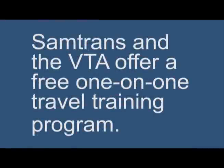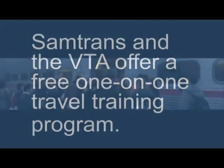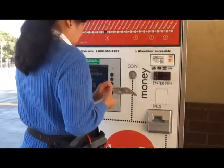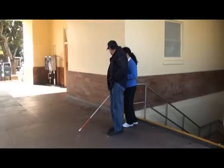Samtrans, the administrator of Caltrain, and the Valley Transit Authority offer a free one-on-one travel training program that provides individuals with a chance to learn to travel on public transportation in a safe and efficient manner. Riders with disabilities learn how to negotiate the train stations, how to purchase tickets, obtain assistance, board the train, make connections, and learn how to manage if they become lost.